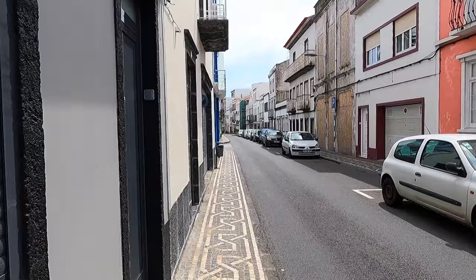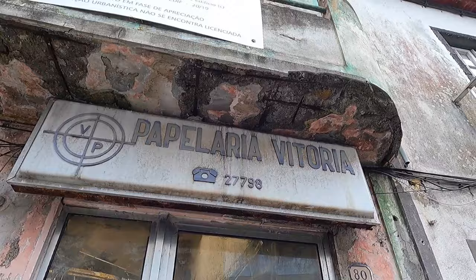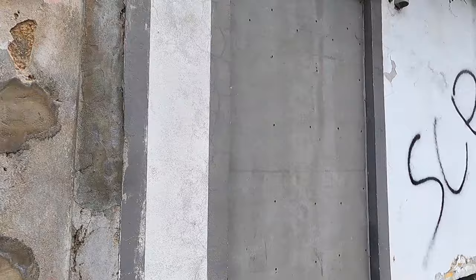So be careful. Here's a building that's not looking so good. It used to be Popolaria Vittoria. But it's all caved in there. Maybe a fire?